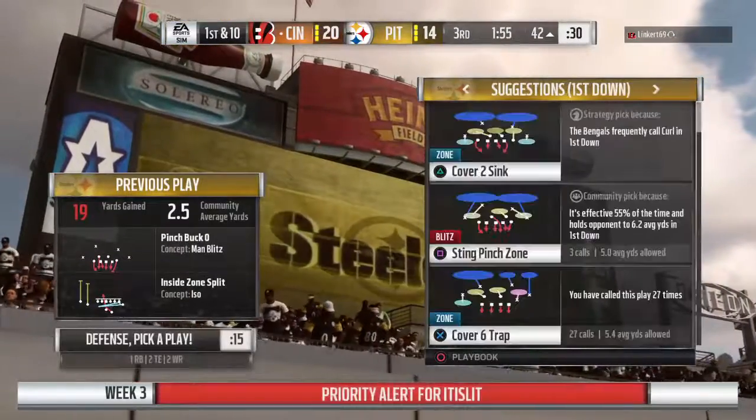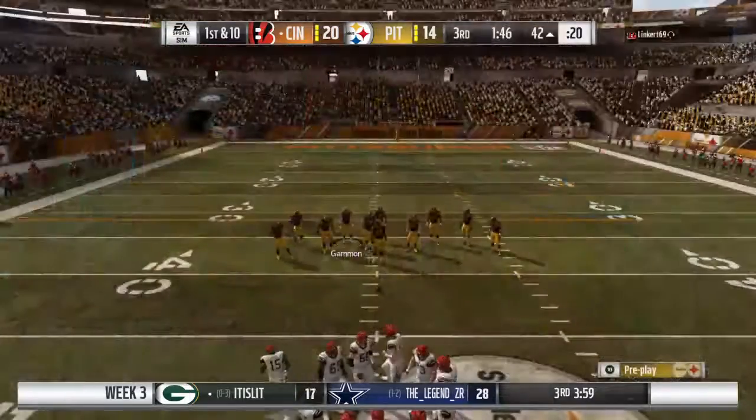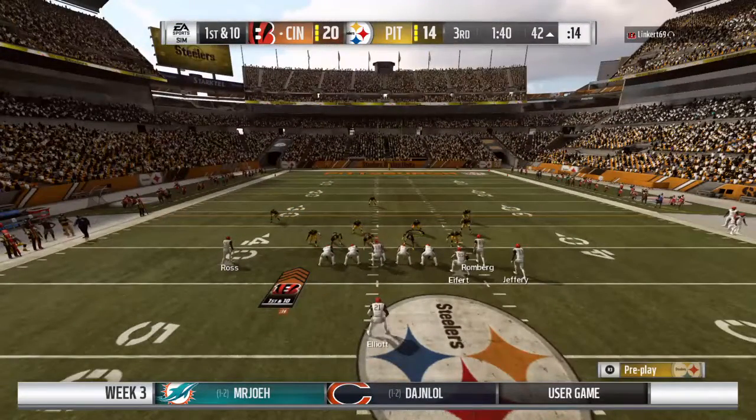Picked up first down after first down. He's got to have a nickname, doesn't he? How about the human first down machine? I think that fits. Operating out of Steeler territory now. Here's 1st and 10 at the 42-yard line.